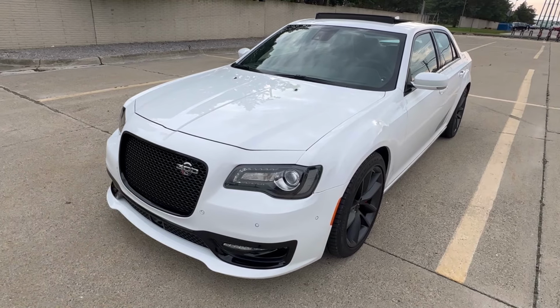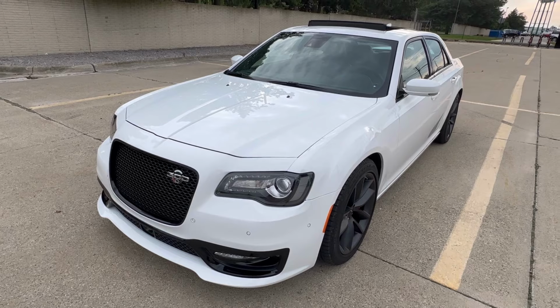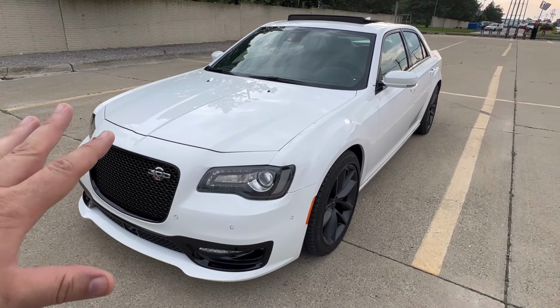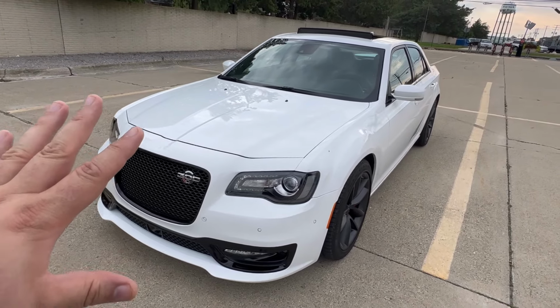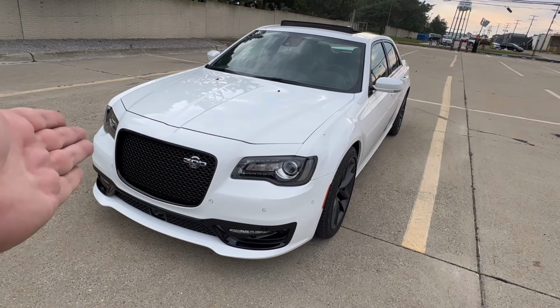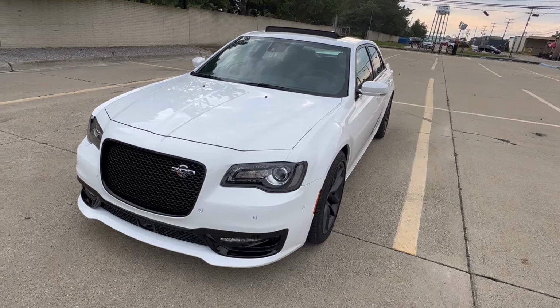Gas mileage is a little iffy. I put 700 miles on it roughly, about 670 I think, and I've gone through 6 tanks of gas. Yeah, it's crazy, but I run it in track mode a lot in traffic. Because what's the point of having this thing if you're not going to have a little bit of fun with it, right? But it's been a great car overall.